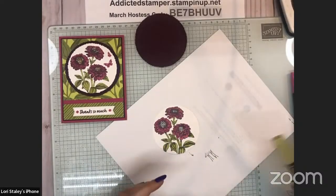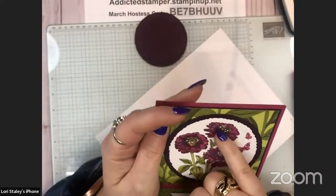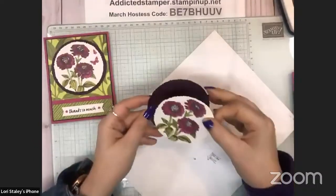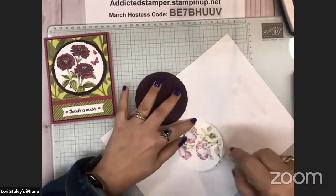And then the centers, I did not bring those Pumpkin Pie, but I did put a little bit of Pumpkin Pie in the centers and left the stars white. So I will go back and do that after the fact. We're going to mount that right to that Blackberry Bliss circle.